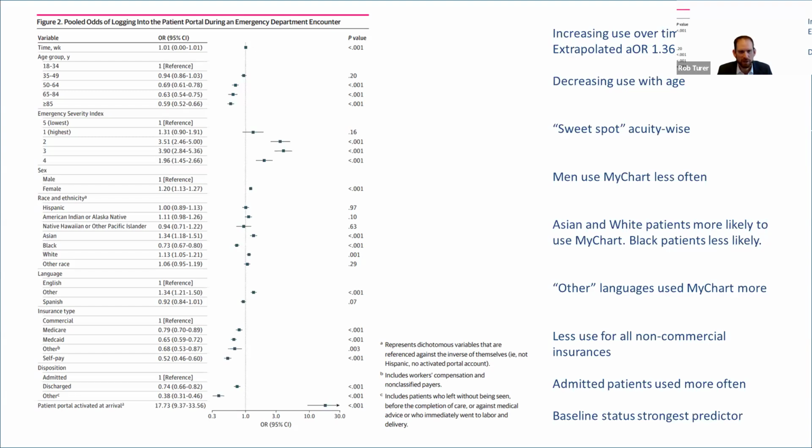Statistically insignificant results for Hispanic patients, which actually doesn't change much when you look at local results in Texas and California, where you would expect that to be the case. Where you do see sort of some unusual findings were among the Spanish-speaking cohort, where if you look locally, you do see disparities like we talked about in the prior studies. And less use for all non-commercial insurances. Admitted patients were more likely to use, which I theorize is just because they're in the ED longer. And overwhelmingly, the strongest predictor of use was people who already had tools, with an odds ratio of 17.73 from a pooled standpoint.